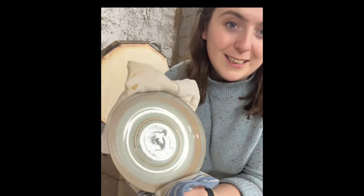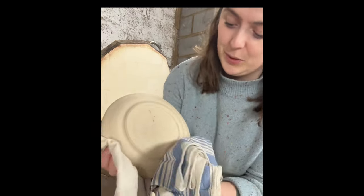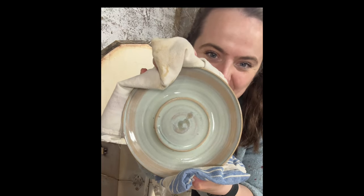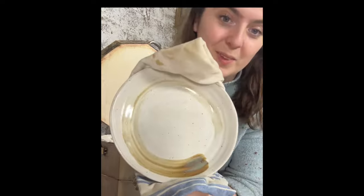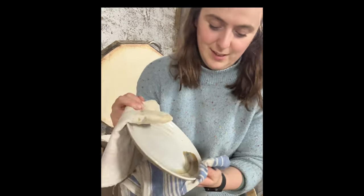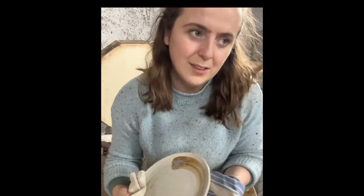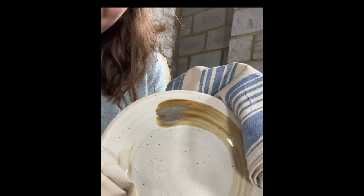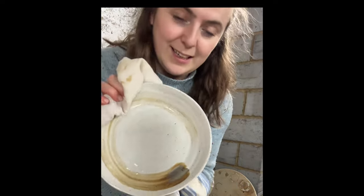I really like this. Very subtle, but very sweet. I love it. I really like this. Very nice. I knew how this was going to come out, because the brown was browny green, so where it's thicker, you can see on the top there. But nice, I really like that.